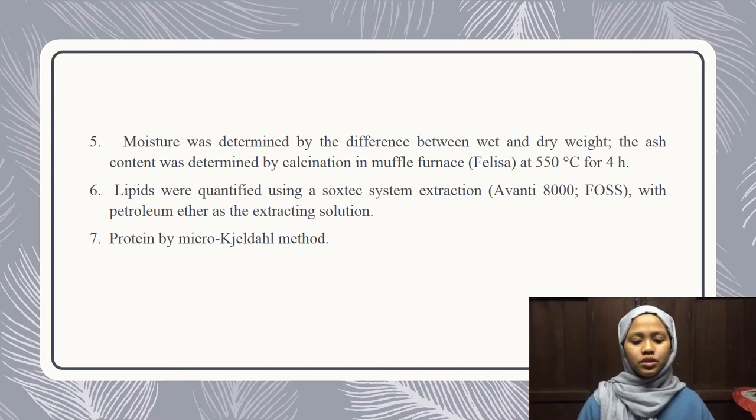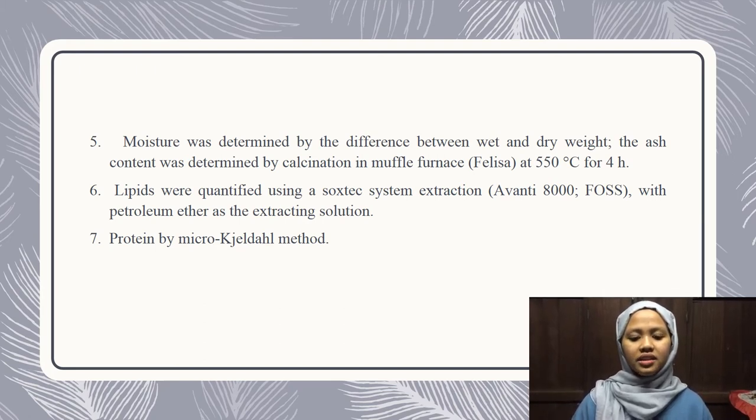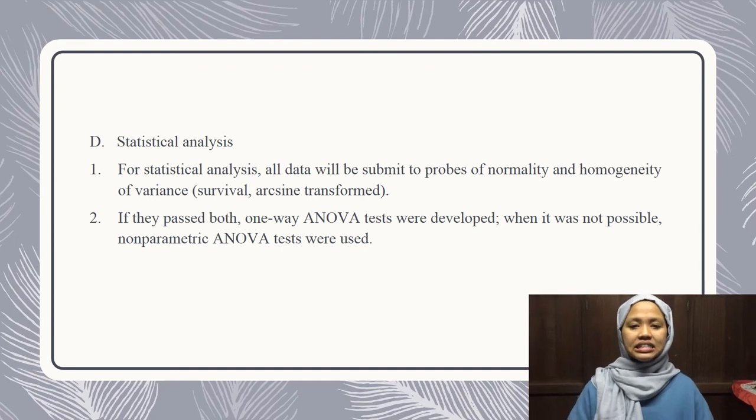Next, moisture was determined by the difference between wet and dry weight. The ash content was determined by calcination in a Felisa muffle furnace at 550 Celsius for 4 hours. Lipids were quantified using a SOX stack extraction system with petroleum ether as the extracting solution. And then lastly, the protein was determined using the Bio-Hendel method.